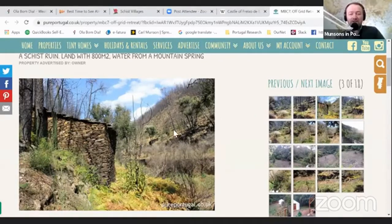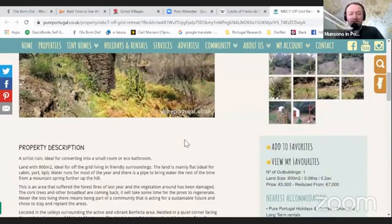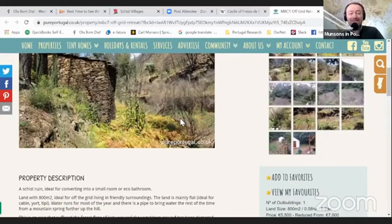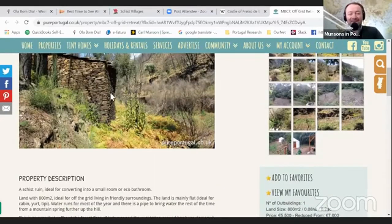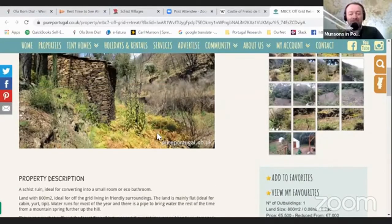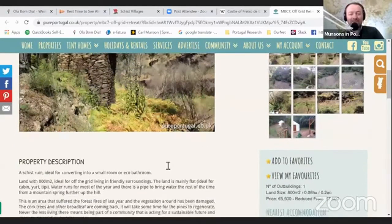So let's just give you a little bit of the listing here. A schist ruin, ideal for converting into a small room or eco bathroom. So that gives you a sense of scale there. But that's what you've got to work with: a small schist ruin that can be the beginnings of your bathroom, or a little room, little writer's retreat, something like that, or a study or something.